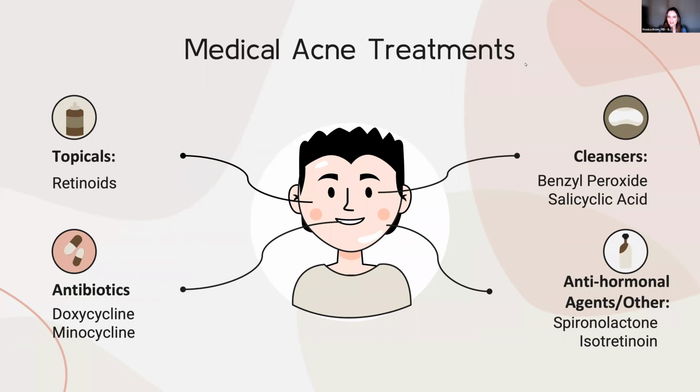So let's go over the medical acne treatments. I'm sure a lot of you are familiar. Some are over the counter and some are prescription. First we start with our topicals, which are retinoids or retinols, and then a medicated cleanser such as benzoyl peroxide or salicylic acid. And then we go for antibiotics if those are not working. Usually we use either topical or oral minocycline or oral doxycycline. If you're a woman, you can also use spironolactone, which targets the hormonal component of acne.